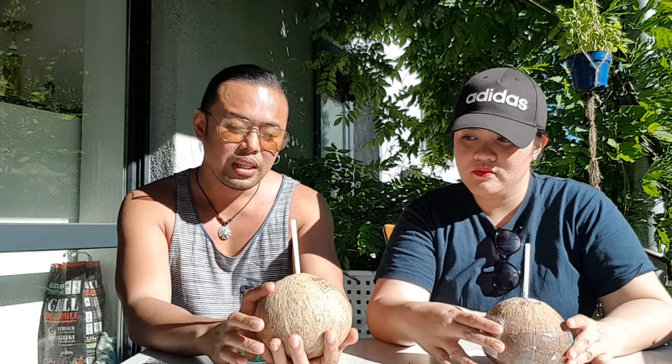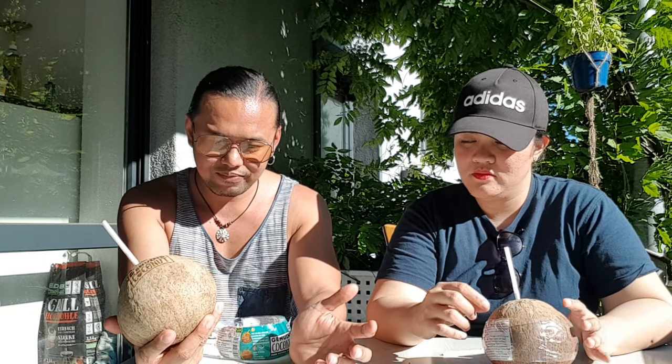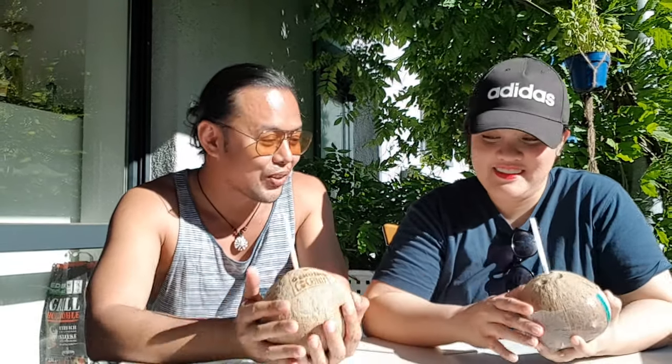For this one, the only reason why I bought this at Lidl, at the grocery, is because it reminded me of home. I just really badly want to taste an actual coconut right now, a real one. And it's sad that it's sunny and you feel like you're in the tropics and there isn't any good coconut in here. Yeah, but at least it looks like a coconut. Yeah, because it is a coconut.